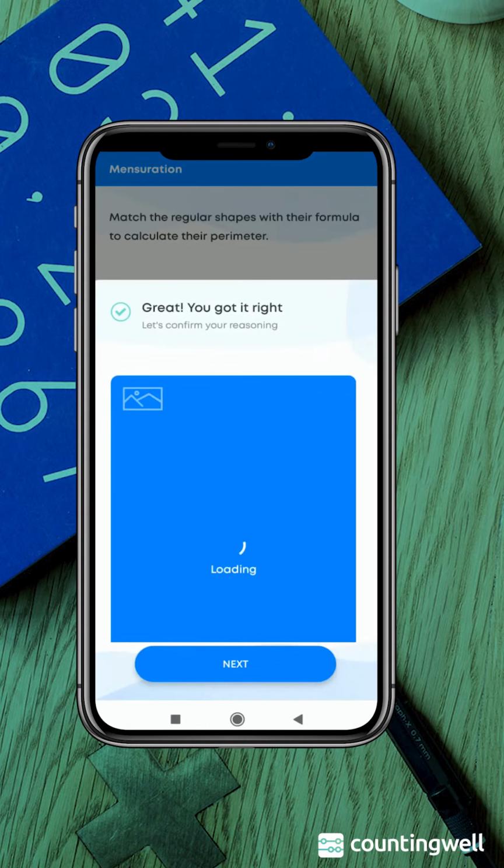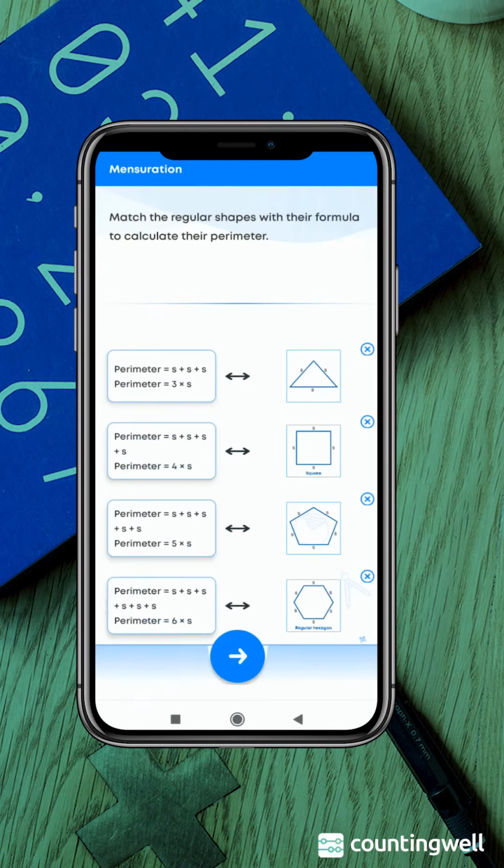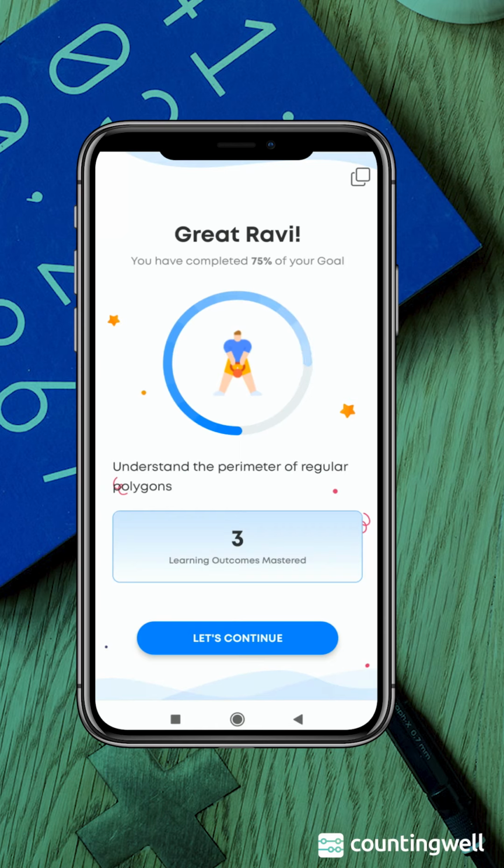During the workouts, we will keep checking your progress and suggest what to learn in the next workout depending on your progress. Enjoy your 20 minutes maths workout.